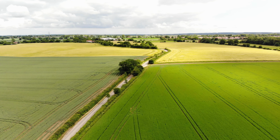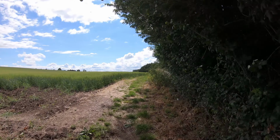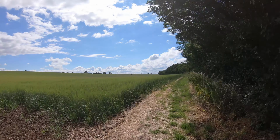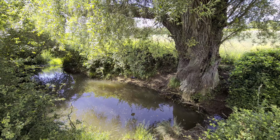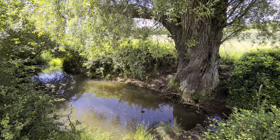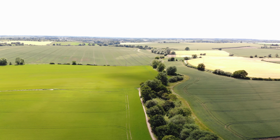The River Gipping is eventually joined at the bottom of a hill, with a chance to see its gently flowing waters as it meanders its way to the coast at Ipswich. It is possible to link this trail up with a 17 mile long Gipping Valley River Walk to create a lovely 38 mile long walk that can be completed over 3 or 4 days.